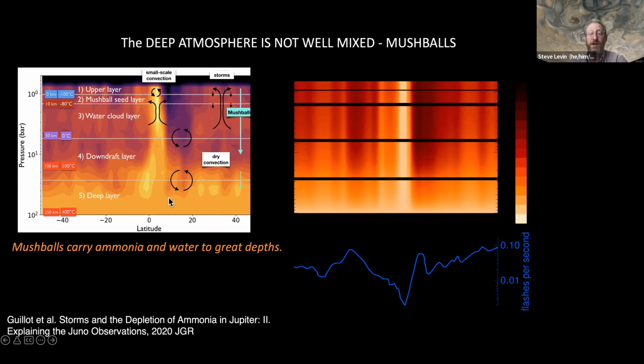And on the right here is the ammonia without the picture on top, so it's a little easier to see. And on the bottom right, we're showing lightning flashes.